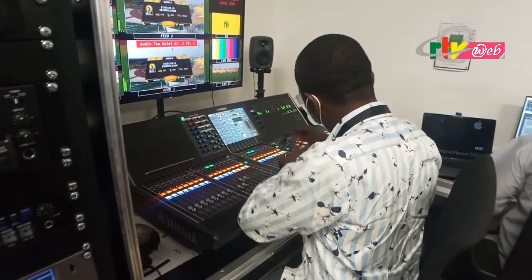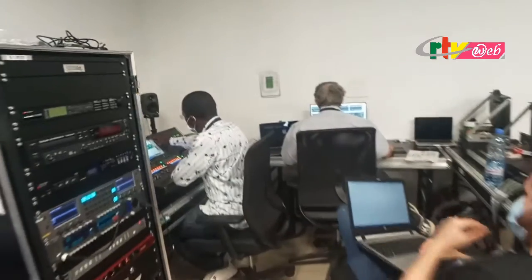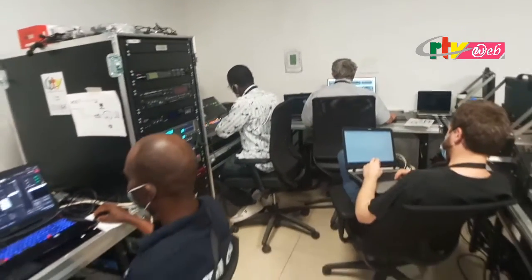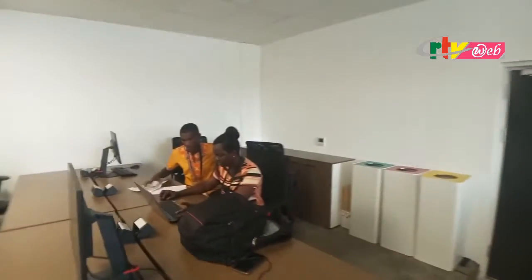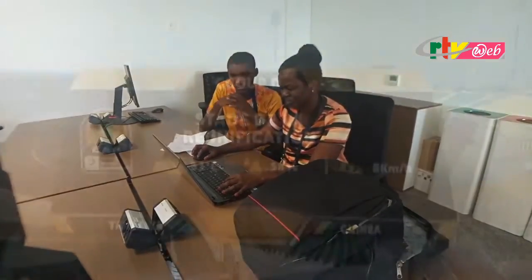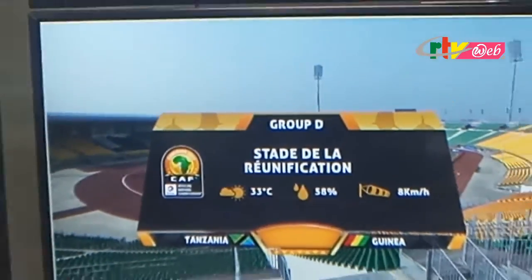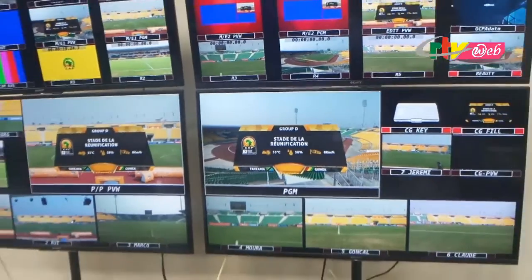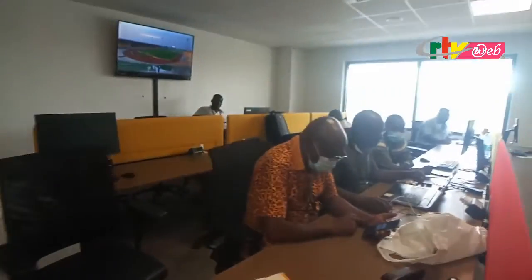Right here you see CRTV personnel on duty in what we can call an equipped staff room, equipped with internet facility, with TV screens and different infrastructures put in place to permit journalists from the national and the international press to carry on their work without any hitches. And this is a global view we give you of the Douala Reunification Stadium.